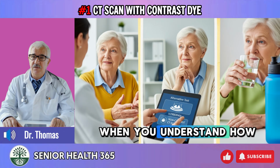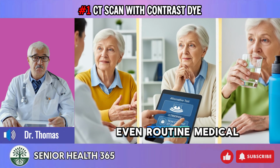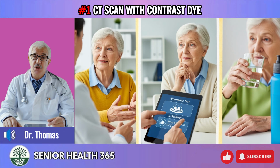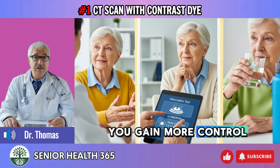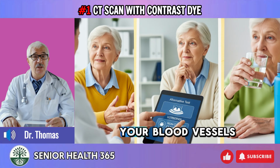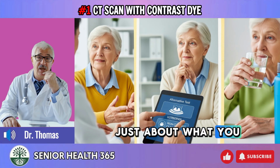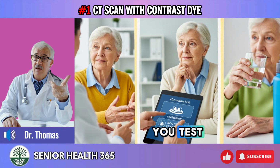When you understand how your body works after 60 and how it handles even routine medical procedures, you gain more control over your well-being. Because protecting your brain, your blood vessels, and your independence isn't just about what you treat, it's also about how you test.